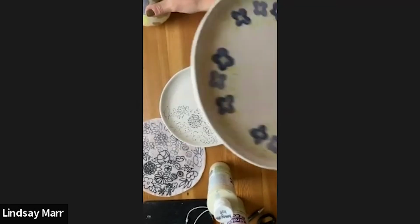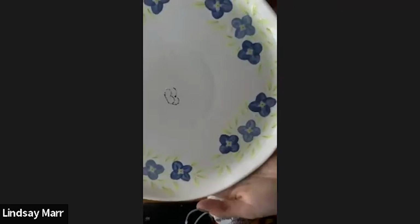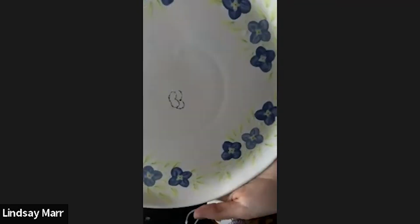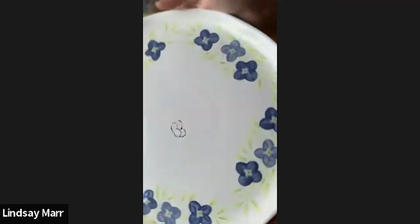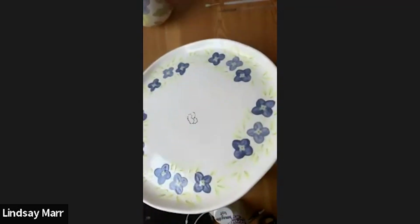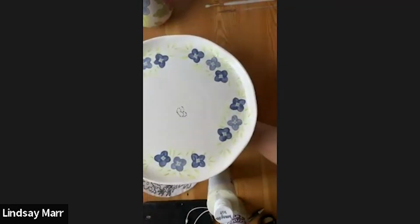But when I did the Honeydew with just 1 coat, it's not super contrasted. So that's one thing that I'll point out. I wish I'd gone a little bit darker with that.